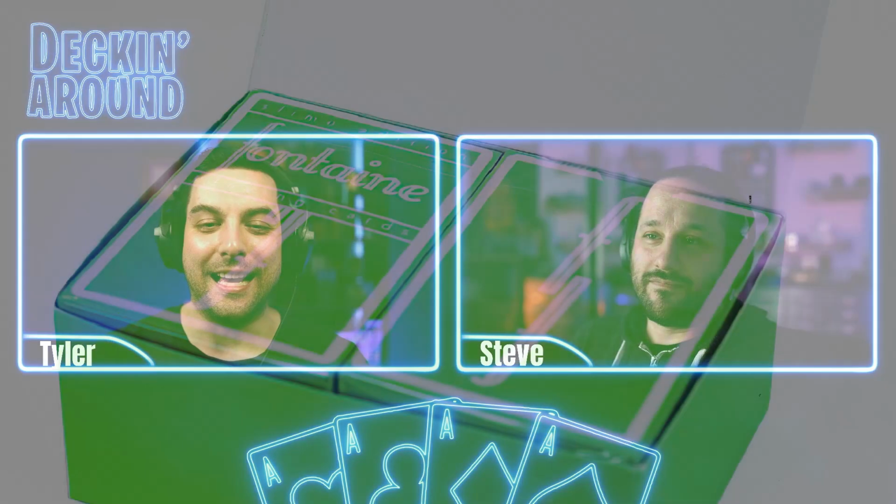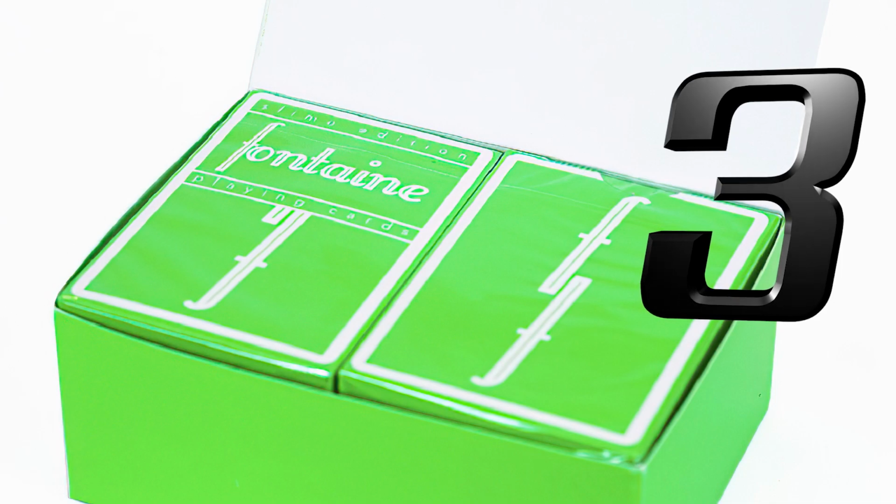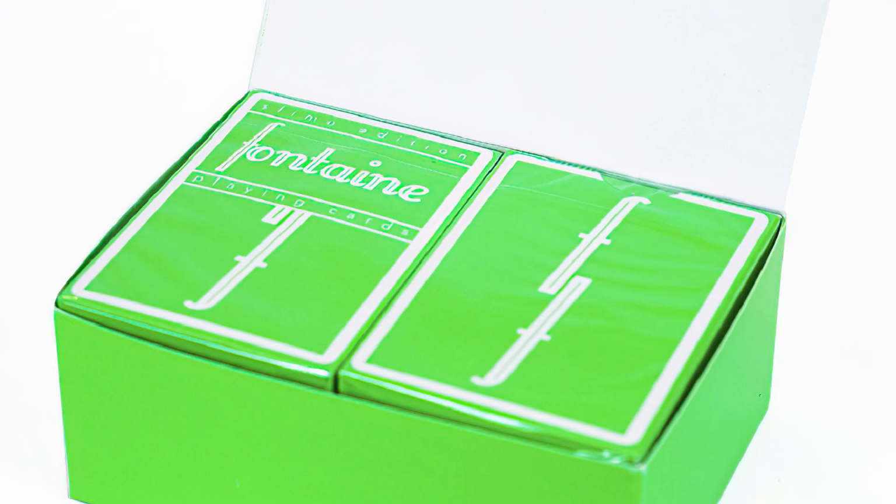So, without further ado, let's take a look at number 3. Coming in at number 3, we have the Slime Fontaines. This recently released Fontaine is part of a 2,500 deck print run printed by USPCC on their premium crushed stock. You ready to check this thing out, Steve?